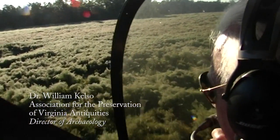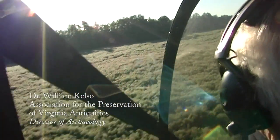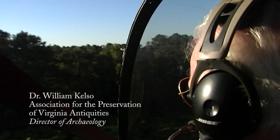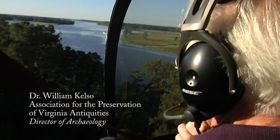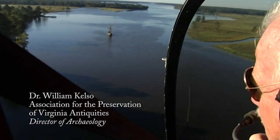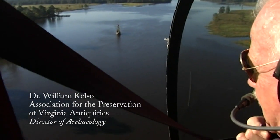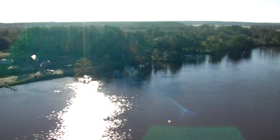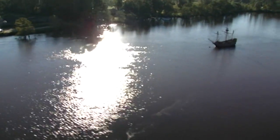Well, the first thing I'm looking at is the condition of the fields around the fort, where after trees are cleared, this is what you would have, of course, weeds coming up. I never really thought about the entire environment. That's one opportunity we got here. And then to look at the shape of the fort and the cannon emplacements, two things that are missing at Jamestown. It's a good possibility.